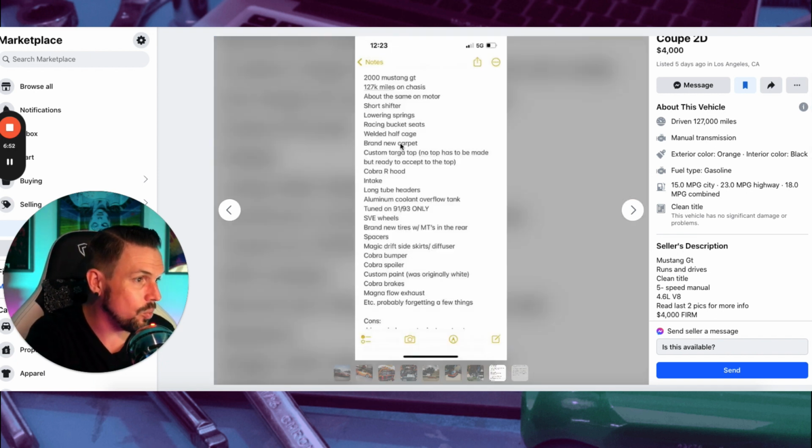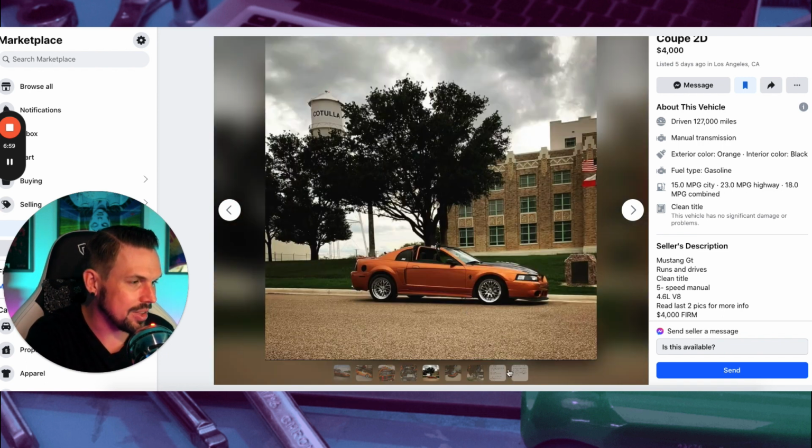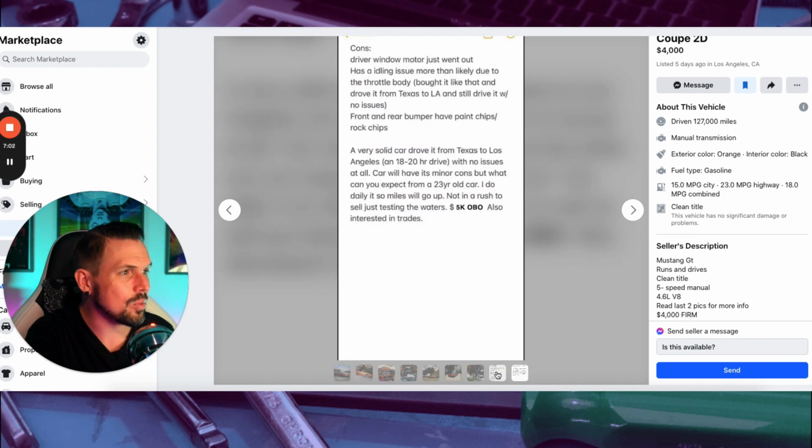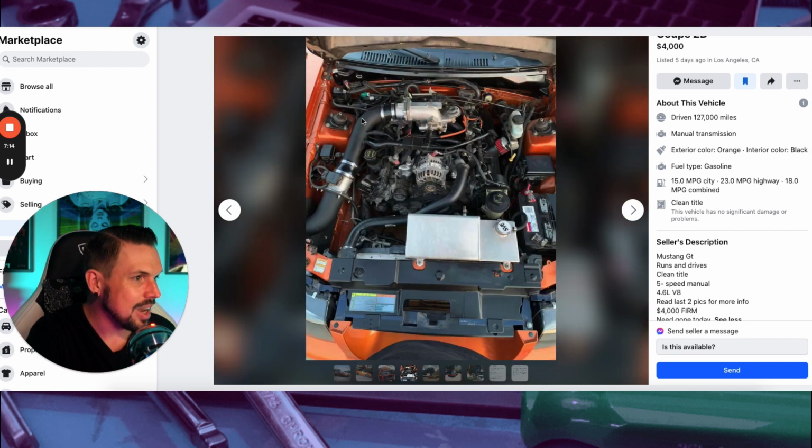I think the wheels it has on here, it says SVE wheels, or whatever it is, I think it's probably these silver guys right there. I don't know. This isn't the worst car, but that's a lot of money for a car that needs a lot of work, you know? I mean, under the hood, it looks fine. It looks very stock. That's cool.